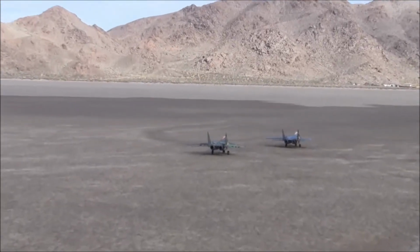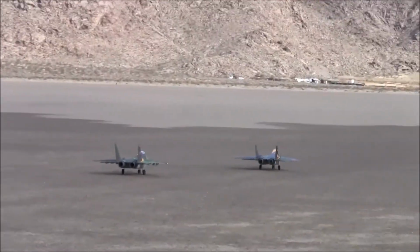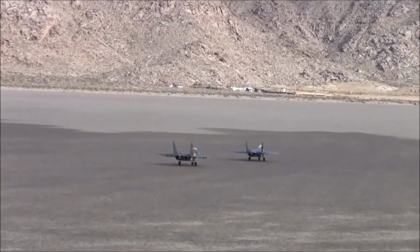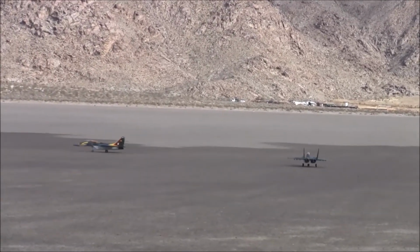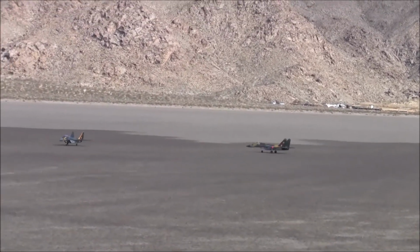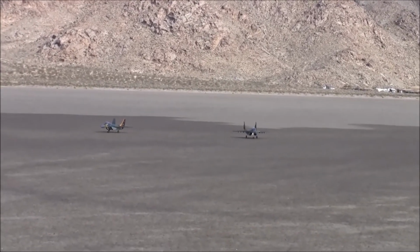Alright, we're going to try and get this. These two-ship flights are usually pretty hard to video, but we will try. This is kind of special. Here we have two Freewing MiG-29 Fulcrums, and one's in East German markings and one's in Luftwaffe markings.